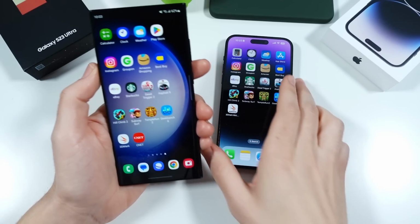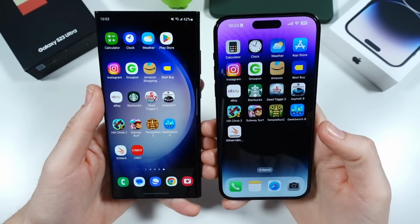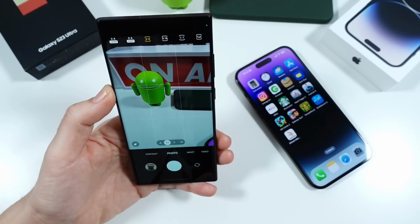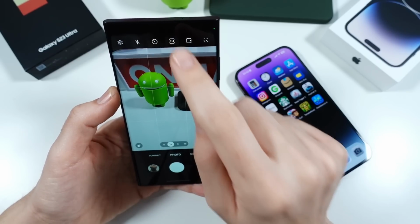So let's get on to one of the biggest areas to talk about with these phones, and that is the camera department. So we'll begin by talking about the Samsung. You do have a 200 megapixel main sensor, but you have to enable it. It's not on by default. It shoots at like 12 megapixels by default. You can also go to 50 megapixels.